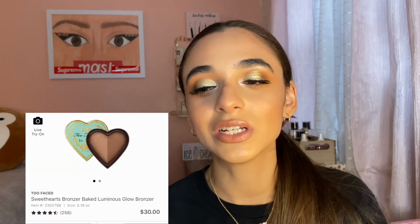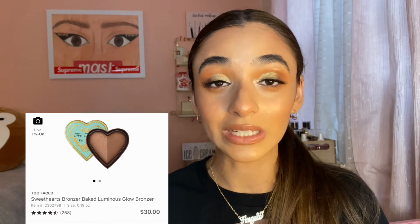Next is the Too Faced Sweethearts Bronzer Baked Luminous Glow Bronzer. And Sweet Tea. Another classic that people always talk about. And I just want it. I want to see. Will it be too light for me? Most likely. Would it be something I return? Most likely. I'd probably get this on sale, because I got the other bronzer, the chocolate, while it was on sale for like $15, and you'll see what happens with that in my declutter video coming up, which I'm filming right after this. Let me have some energy.